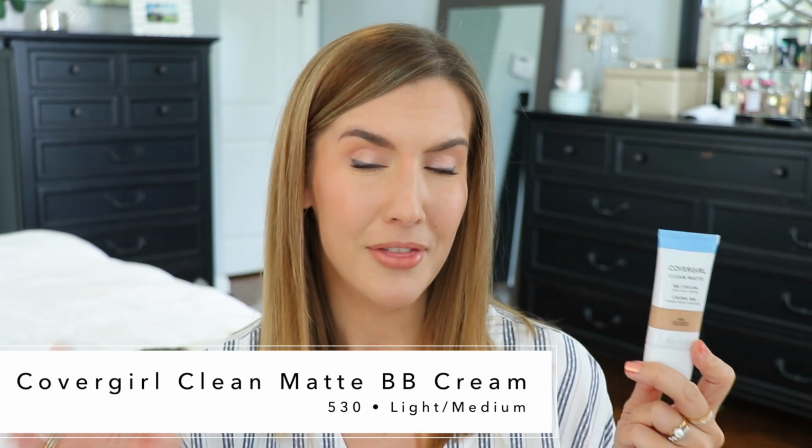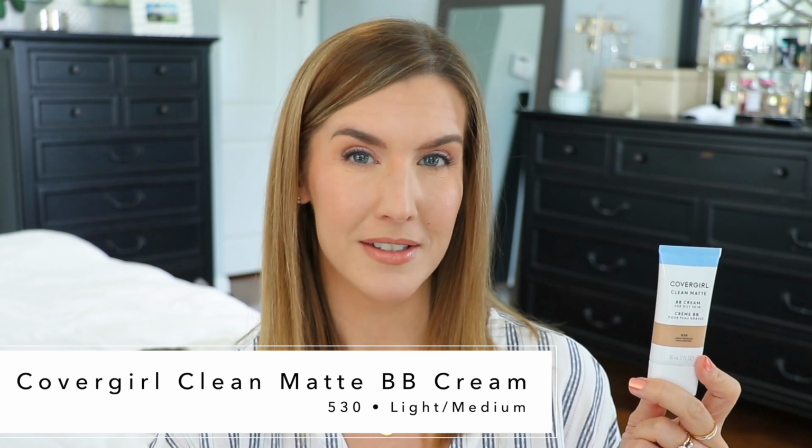So the first foundation that I'm going to talk about is a foundation that I used to use quite a lot. It's actually not a foundation, it is a BB cream, but it functions like a foundation. They've had a packaging change quite recently, and for some reason this kind of fell off my radar. It's just been in my drawer, and other foundations have kind of been used more often than this one. But this is one that definitely needs to go back into my rotation. This is the Covergirl Clean Matte BB Cream for oily skin. I think they still make a different version of this for dry or normal skin. I'm not sure, but this one is really great.